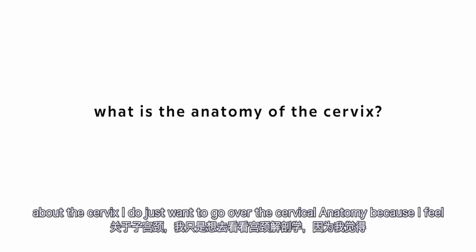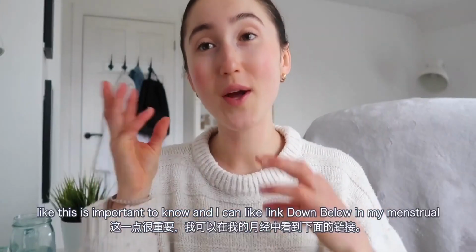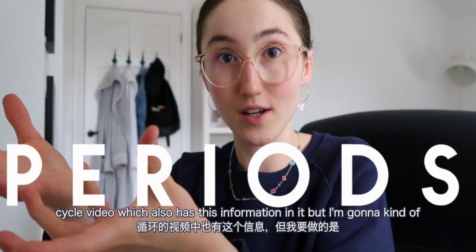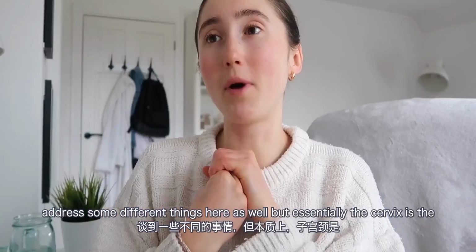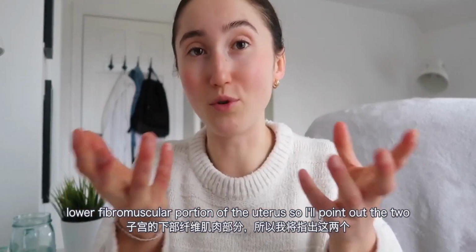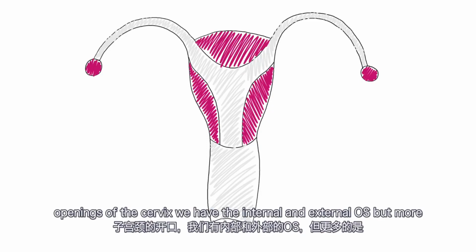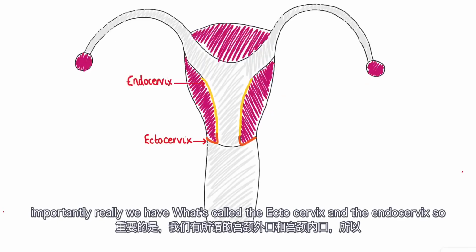As we're talking about the cervix, I do want to go over the cervical anatomy because I feel this is important to know, and I can link my menstrual cycle video below, which also has this information, but I'm going to address some different things here as well. Essentially, the cervix is the lower fibromuscular portion of the uterus. I'll point out the two openings of the cervix: the internal and external os. But more importantly, we have what's called the ectocervix and the endocervix.